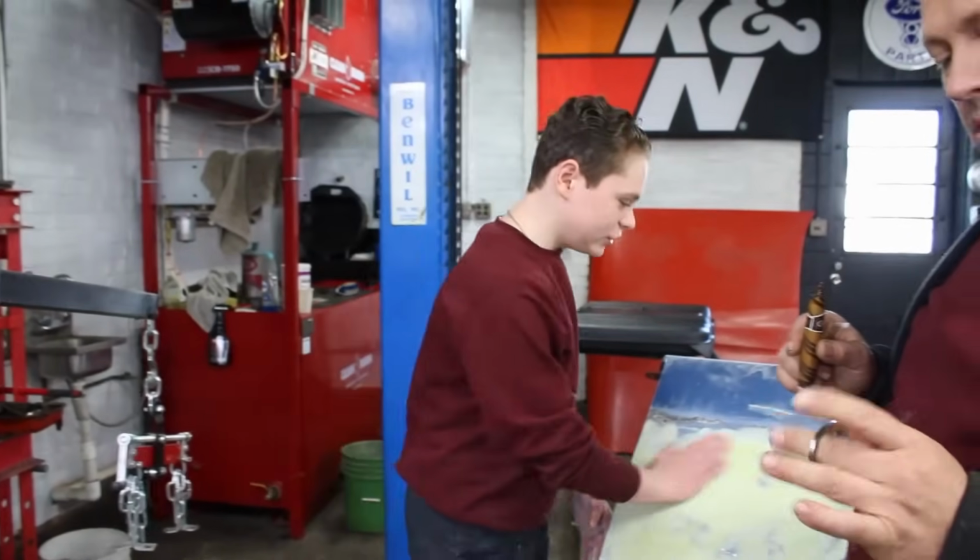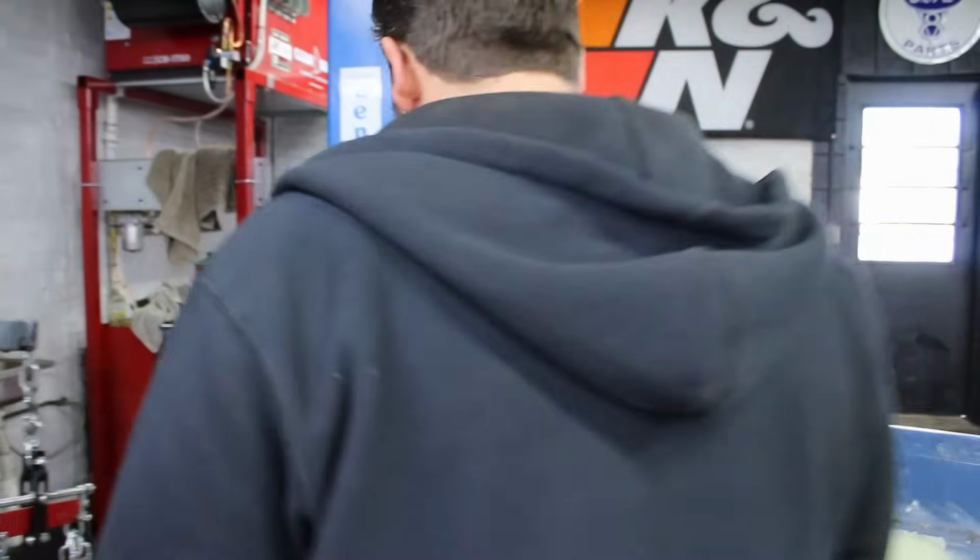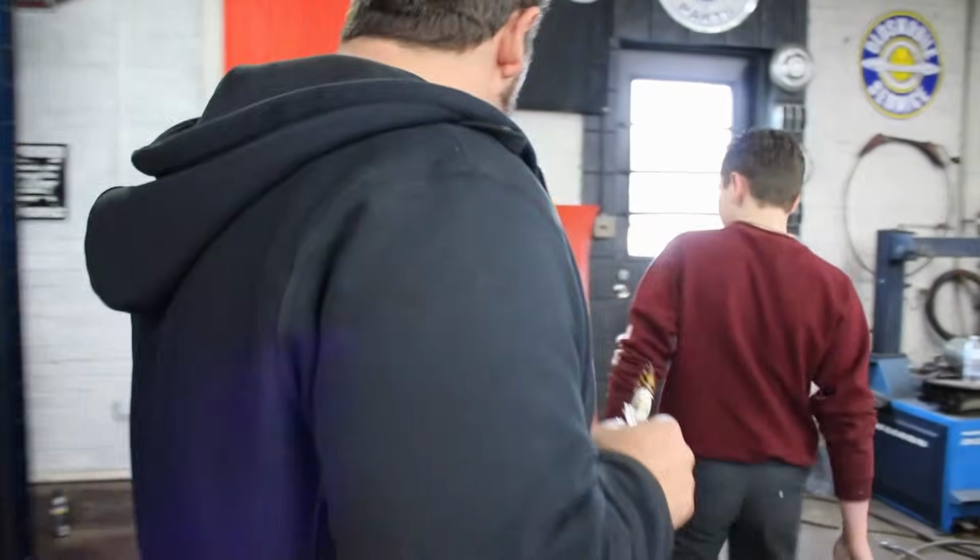So what's next? What are we doing today? I finished this up, so this is done. I gotta go paint a couple things, so I'm gonna be busy. What are you gonna do? Oh, gas tank. Wow, look at that. Nice job. Yo, why don't you put the car on the lift? I'm too lazy to move all the cars. You don't want to move the cars?